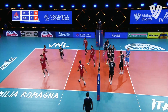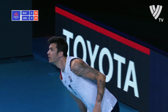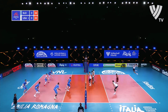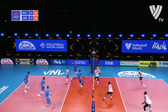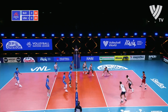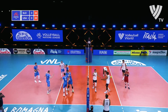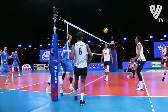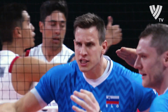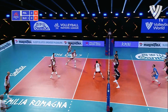Reception from Jebul. That left hand. Back out to Ernaut. That one's dug up. DeFalco is blocked. Huge fist bump there from Kozamernik. One of the best middle blockers at the European Championship. Ajank once again. Slovenia down by one.